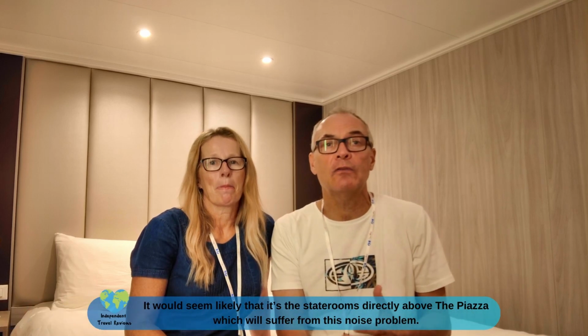Now they offered to move our belongings for us, and overall we were impressed with how the situation was handled and compensated. But the moral of the story is that future guests should be aware that staterooms on deck 10, which sit over the piazza, may be noisy, and we mean really noisy.